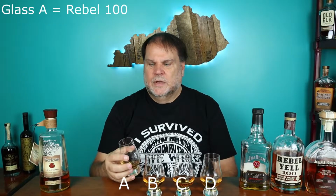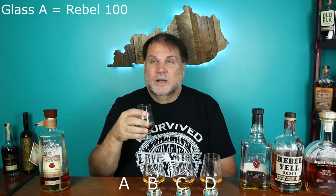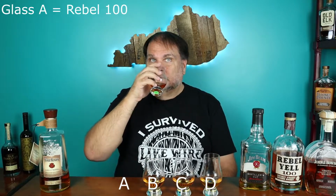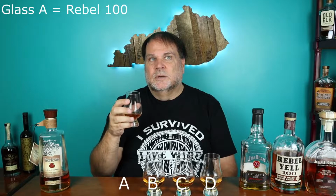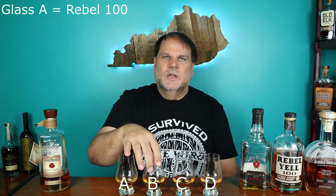All right, Glass A didn't have anything crazy forward on that. Very basic bourbon flavors. I got some sweet up front. I got some spice on the back end. It is a borderline peppery spice, which I don't think I've ever gotten on any of these in the first couple rounds. But it's a cinnamon peppery spice. I got some oak and some brown sugar sweetness on that one. So, nice sip on A.